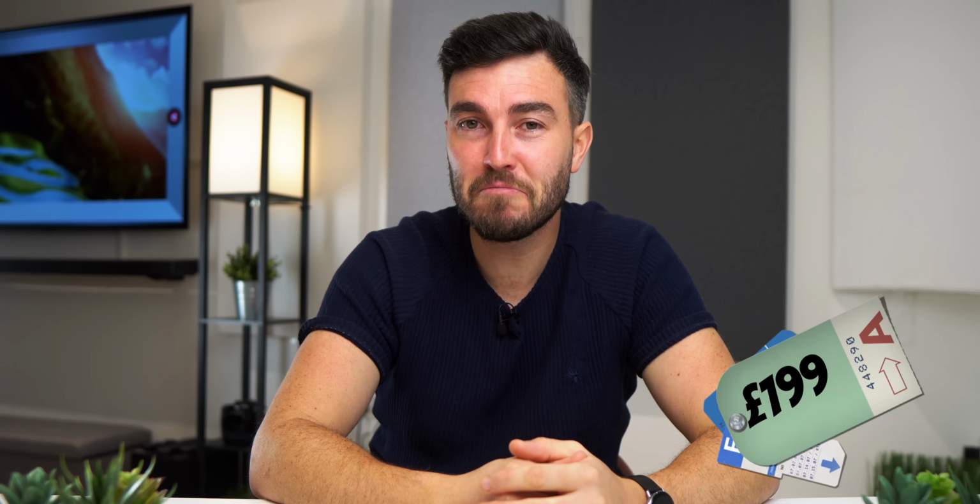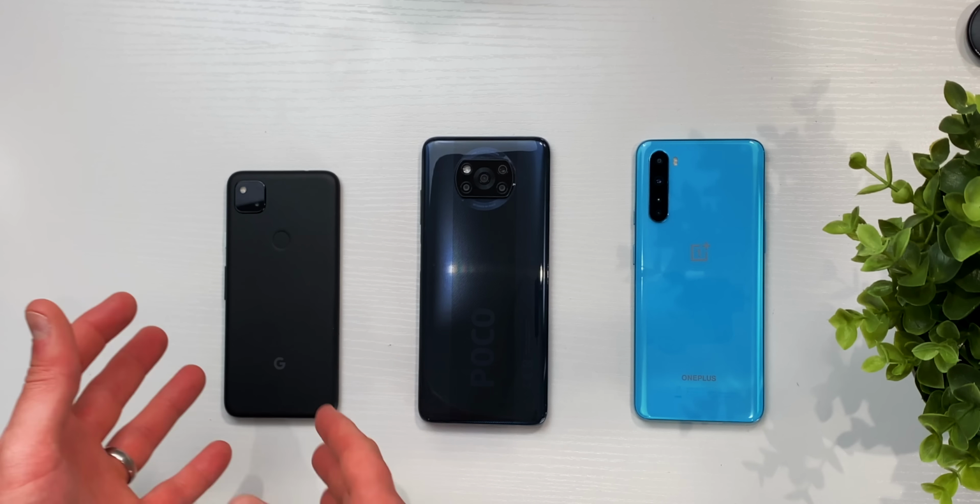And it does all of that, get this, at £199, a little bit more in US dollars. Utterly insane. Just looking at the specs, it puts it roughly in and around the Pixel 4a, the OnePlus Nord, but at £150 or more cheaper. I can't fathom it. Really? How they've done it.